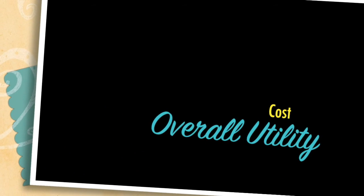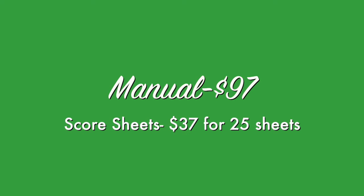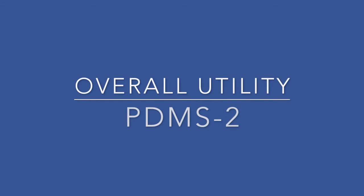Now let's talk about the cost and overall utility. The PDMS-2 manual is $97 and the score sheets are $37 for 25 sheets. The PDMS-2 had excellent clinical utility and was easily available.